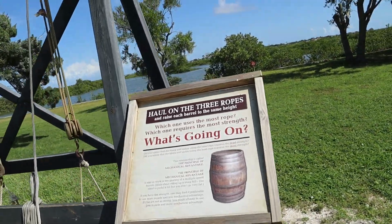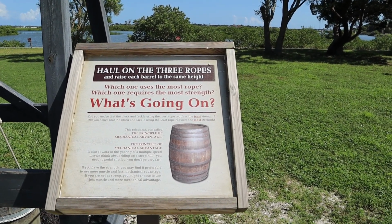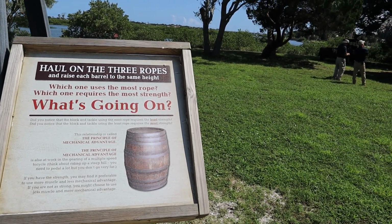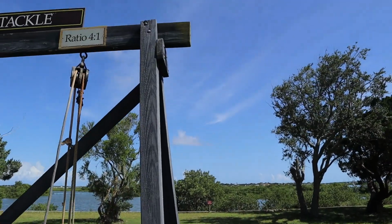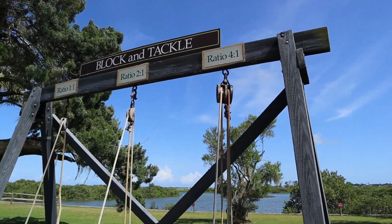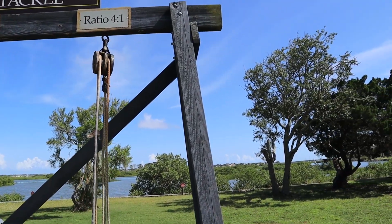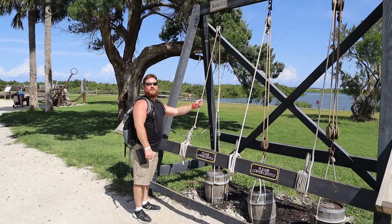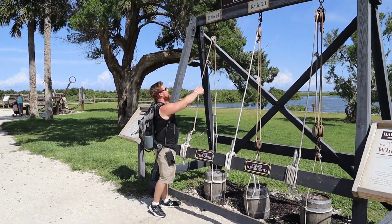And another interactive part here is haul on the three ropes and raise each barrel to the same height. It says which one uses the most rope and which one requires the most strength. So here you have block and tackle, different ratios, 1-to-1, 2-to-1, and 4-to-1. So we're going to go ahead and pull on each rope to see which one's easier.